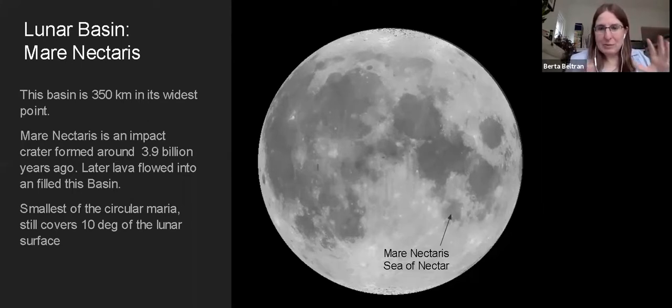But if you look at the moon with binoculars, you will see in this view, and then Mare Nectaris will be at the bottom of the moon, which is the southern part.